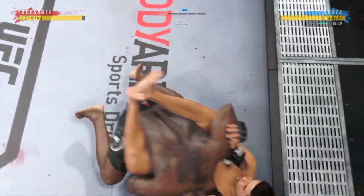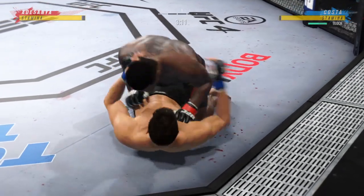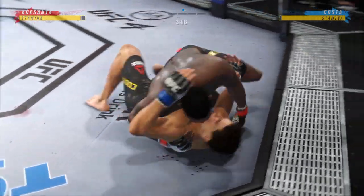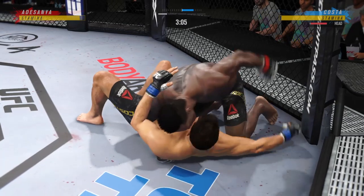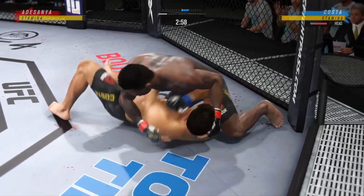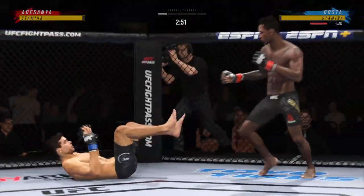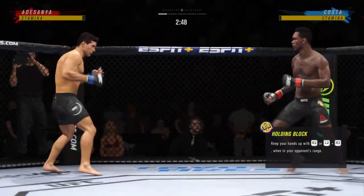Bottom fighter trying to control posture, unable to do so. And now he's in a lot of danger. He's got to grab that head or he's going to get blasted. Side control now. Well, not ideal to spend this much time on the bottom, but you can't fault him for his activity. Landing strikes here from the bottom. Nice work by Costa. And back to his feet.